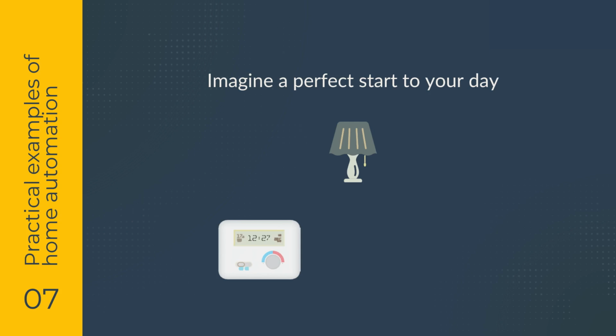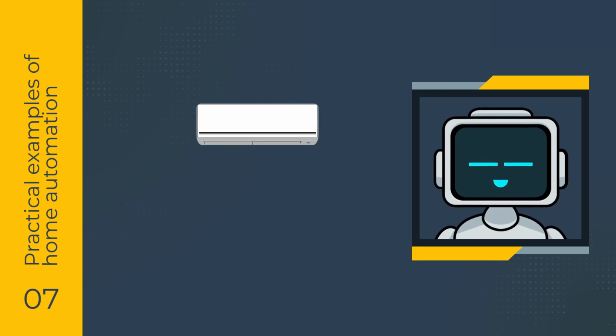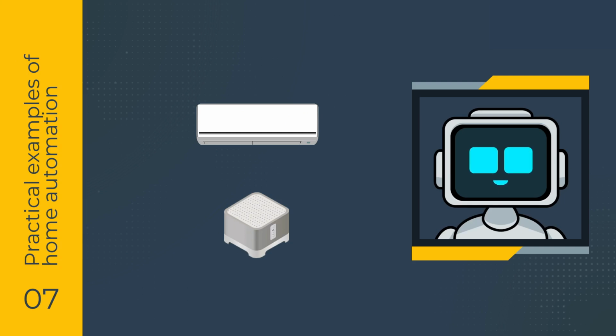Before you leave for work, a reminder plays over the speakers, ensuring you don't forget anything important. When everyone leaves the house, the lights, TV, and heating or air conditioning are turned off automatically, conserving energy. If no one is home, the robot vacuum cleaner can start cleaning, ensuring your home is tidy. The heating or air conditioning turns on before you get home based on the temperature. As you enter, a pre-selected playlist starts playing on the speakers, setting a relaxing atmosphere.